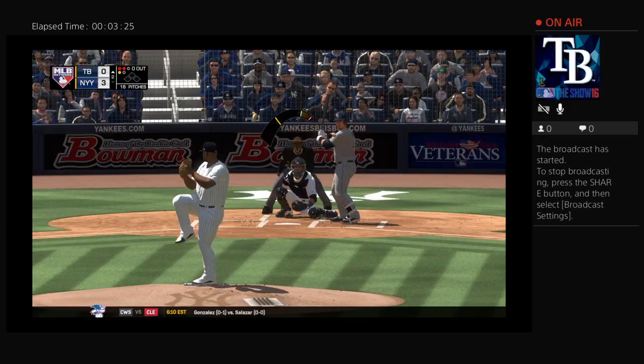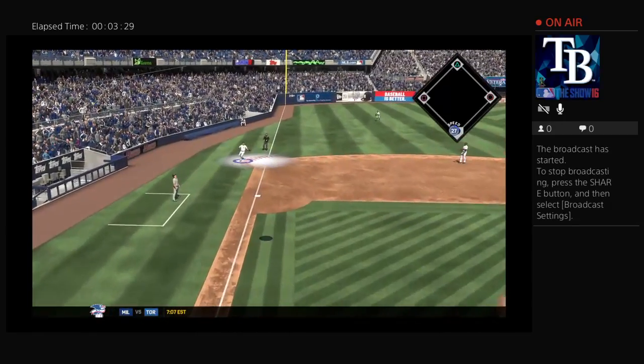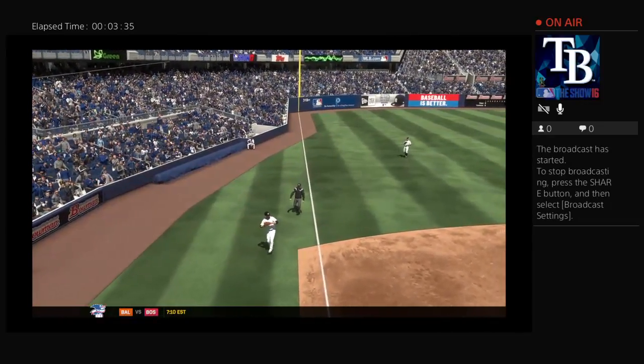Into the windup. Here's the 2-1 pitch. Here's a swing and a high pop-up. Drifting toward the third base dugout. Catch made out there by Headley, and there's your first out.